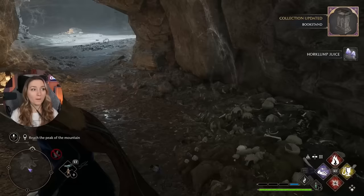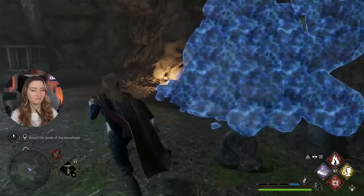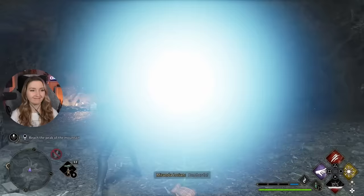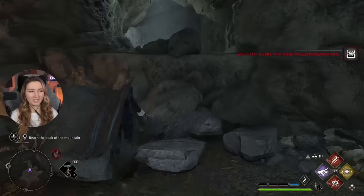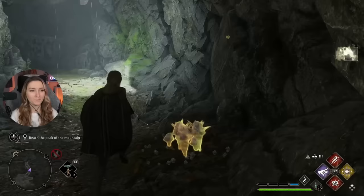Oh, a book stand! Revelio. Anything cool in here? No, just a pile of dead bodies. Fine. Can I use Bombarda? Bombarda! So much more fun than using... Depulsa! One of the D ones. Revelio. Depulso, Descendo, Defindo.